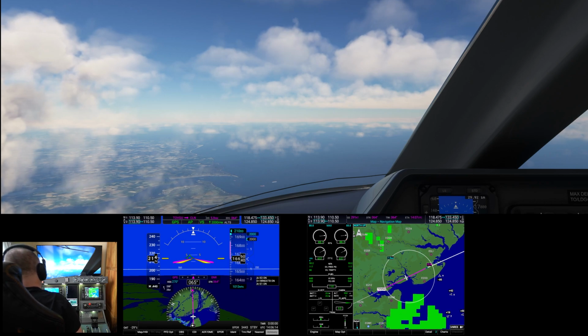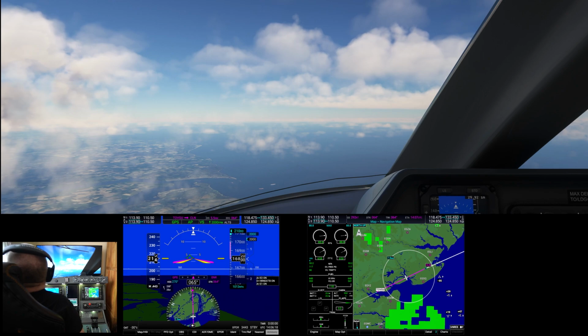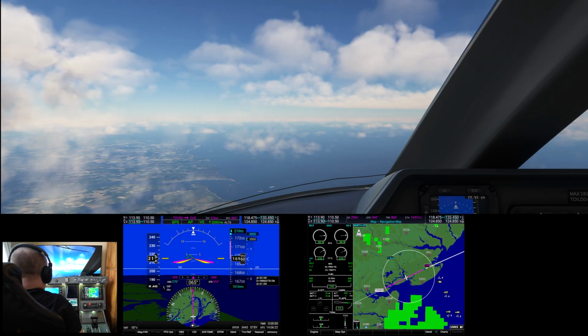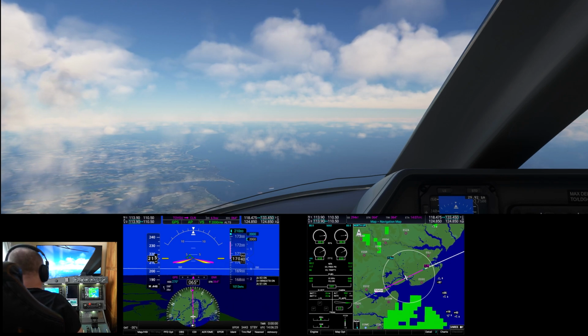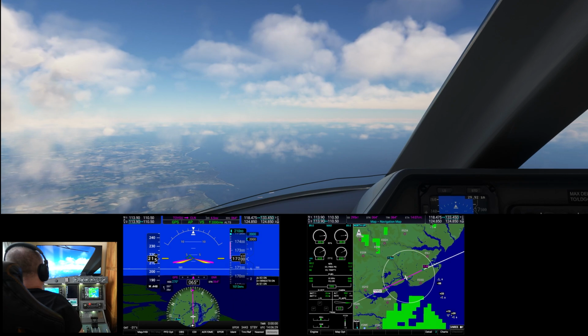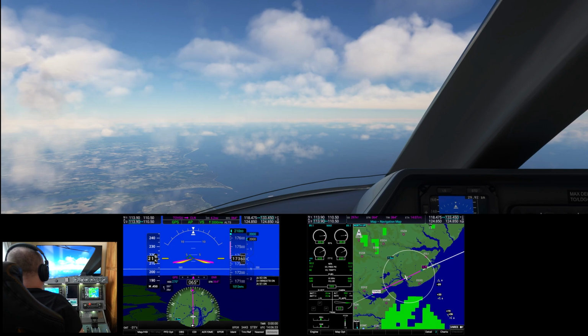Okay, we've got 5.7 miles to Clacton. And you can see the ports down there. We'll get a good look at them as we go past.